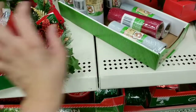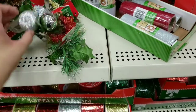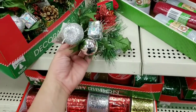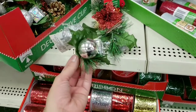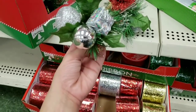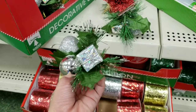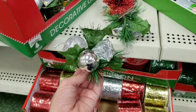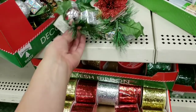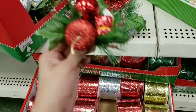And of course, I found these little cute decorative clips. And they had them in silver with a little silver apple, the little gift, and the ornament as well. They had them in silver, in gold, and in red. And I thought this was so adorable because you could just stick it as a filler anywhere and then just clip it off when you're done and put it away. They're great for trees and even wreaths. You don't have to bundle it up. It's already bundled and you just clip it into your wreath.